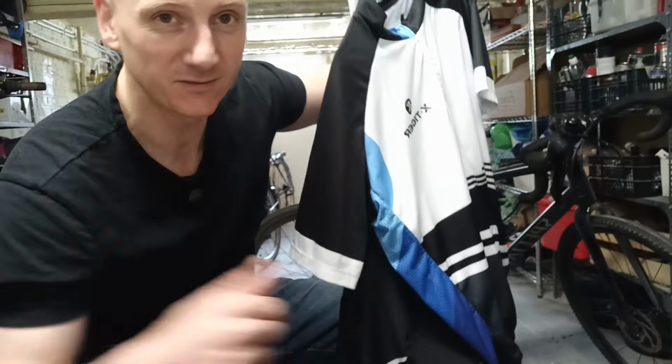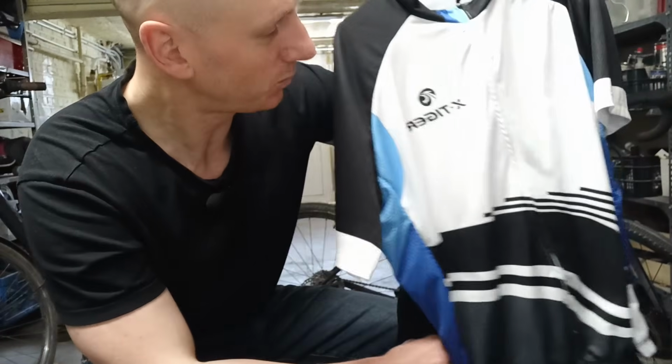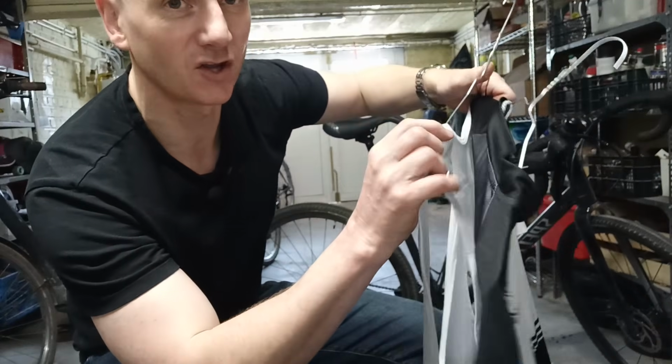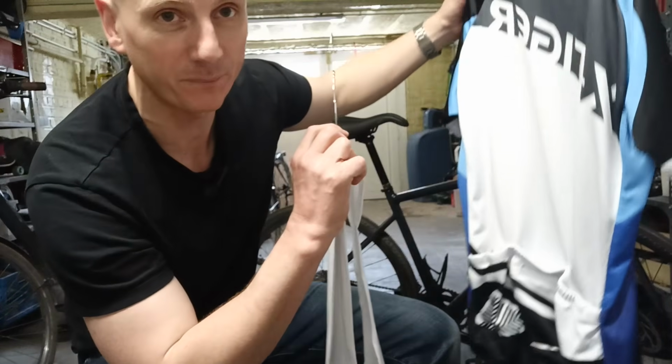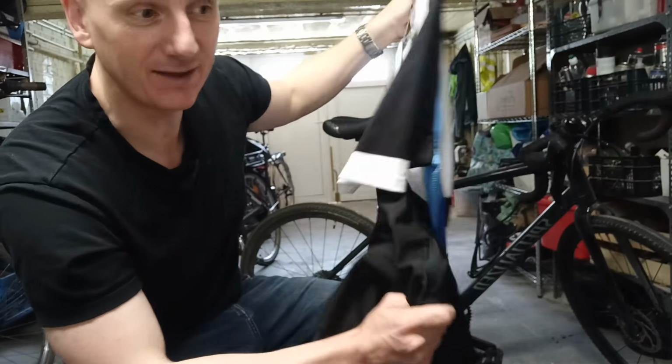I think this was 45 euros. You can check the price below. The reason I got this was because it's in two separate parts. So I thought if the padded shorts don't work, at least I can use the top. And this was an absolute fail. I wore this once and never again.